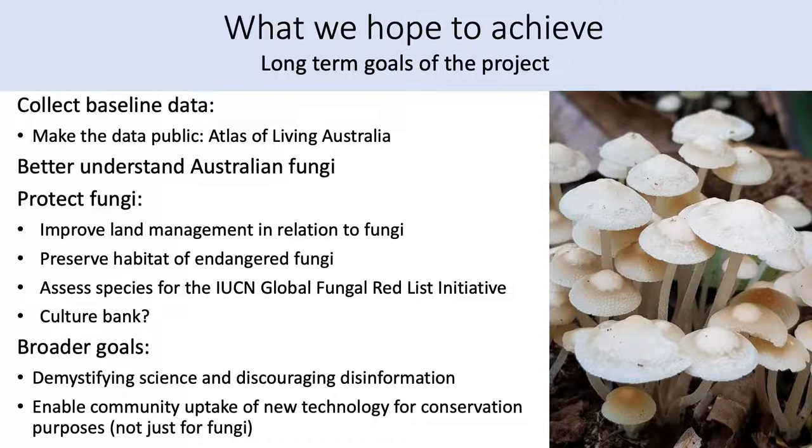So I'm just going to end on what we hope to achieve long term. Obviously, we want to collect more baseline data on fungi. We want to make it publicly available in the Atlas of Living Australia. We want to better understand fungi in general, in particular so that we can protect fungi. We want to improve land management practices, preserve the habitat of endangered species, and also assess species for the IUCN Global Red List. Long term, we're also looking at setting up a culture bank, so that's a bit like a seed bank for fungi.